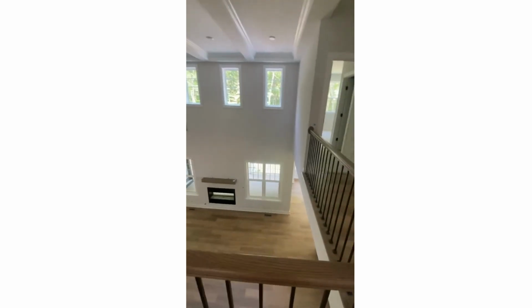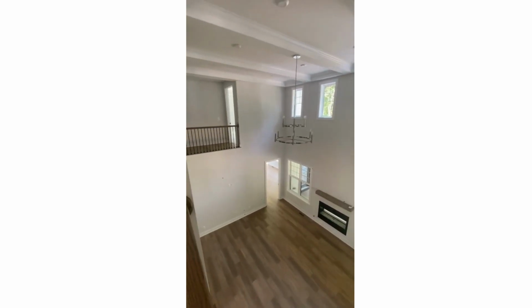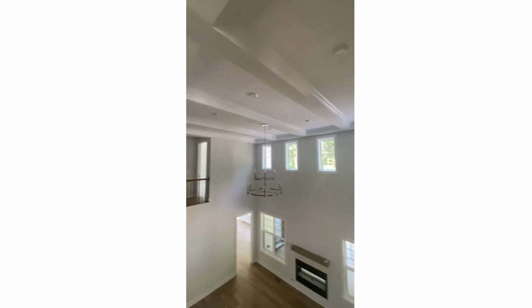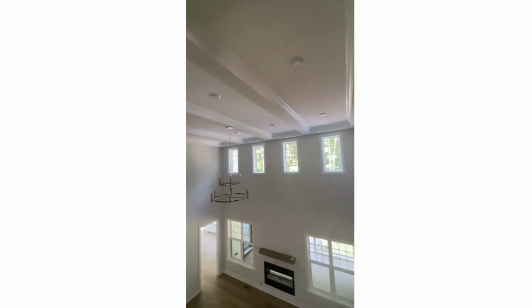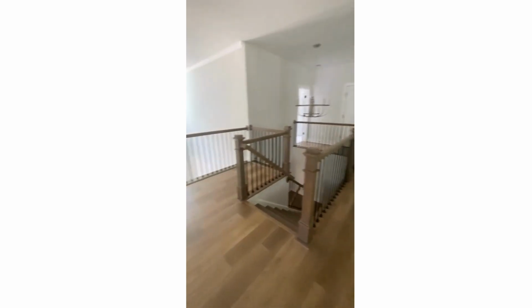So we're upstairs, just looking down into that great room. It's gorgeous. And then we've got that box beam ceiling, a better, closer look at that. So just a gorgeous, gorgeous plan. This is the upper level loft. So we have some awesome options for cabinetry in here, built-in things like that.